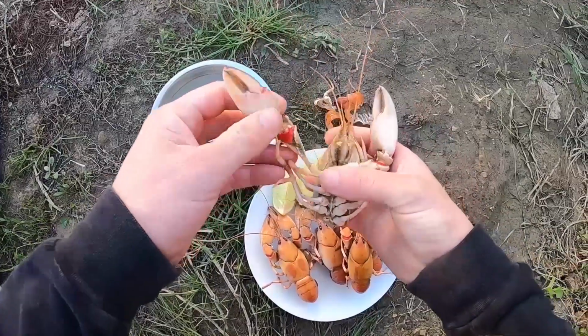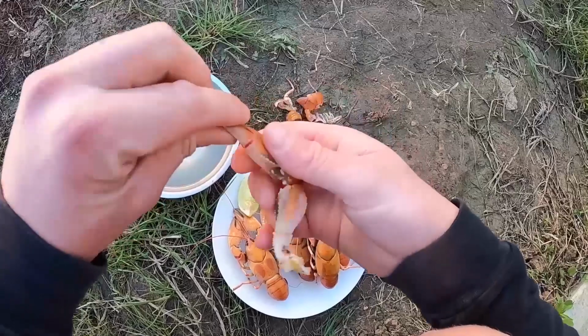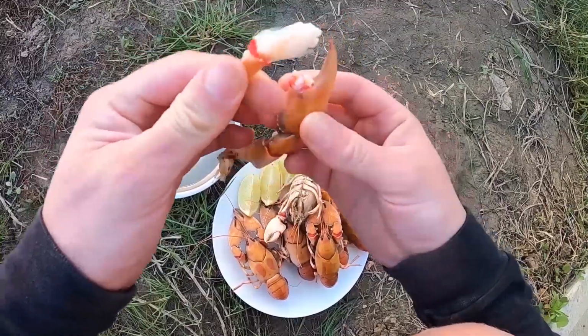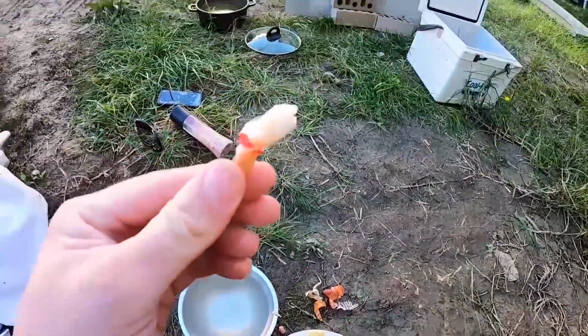Now to try a nipper. Let's give this one a go. Crack that open there. Oh, yes. Yes, yes, yes. Righto. There's a little bit of a nipper section there. Oh, so tender.